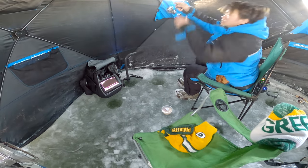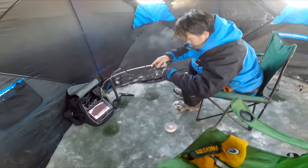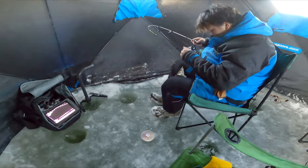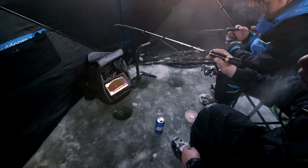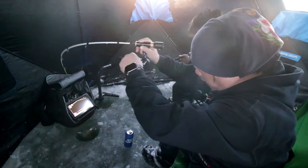Devin's on a fish right now. Ooh, fish on! My boy Devin on a fish right now. Woo, good size. Nice, dude. How did he hit it? He hit it pretty strong for his size. Fish on! Oh, they're all gone! There's no going down there. Nice. Oh, it's super foggy.